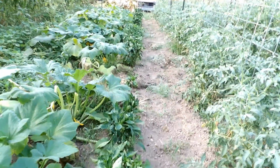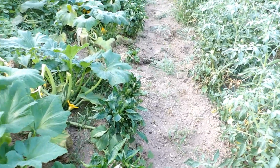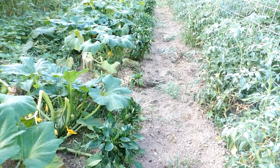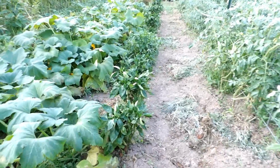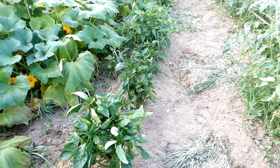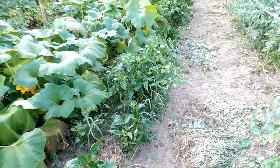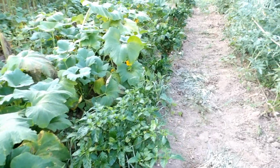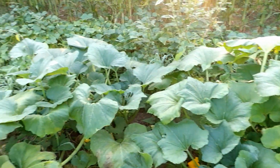This is the row of peppers, and we know for sure that they are having repercussions of last year's herbicide poisoning. But they're still producing. Let's see, that black on top and the curled leaves, and the fact that the plants are just small. And right beside them is the squash, and they're doing great.